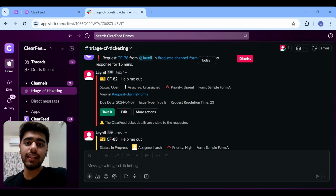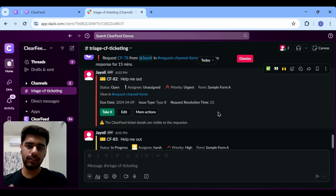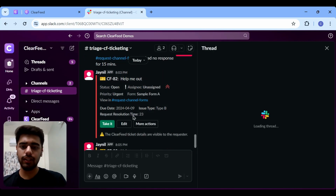Now, let's talk about the agent experience on Slack. We provide a very powerful view on Slack called the Triage channel. And you can think of the Triage channel as a shared inbox between all the agents. So every agent in your team is a part of this Triage channel, and all the tickets that are created from different sources, be it request channels or via the shortcut, all of them can end up in a single Triage channel. All the agent needs to do is come here, open the thread, and simply reply to the ticket using the Triage channel itself.